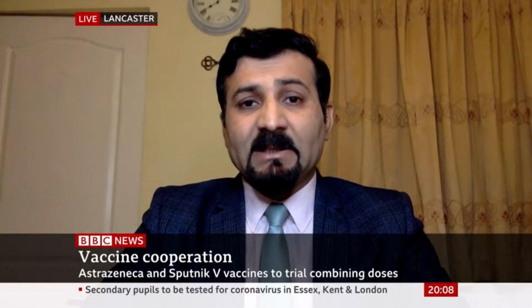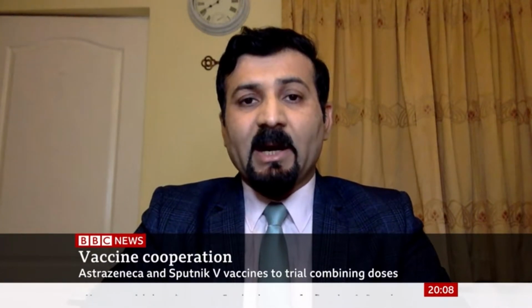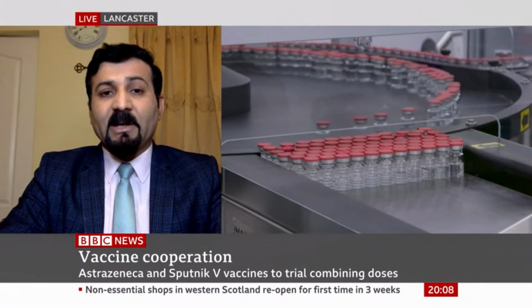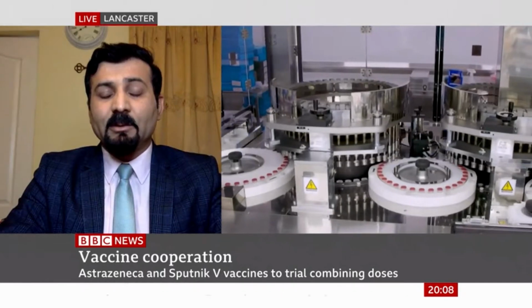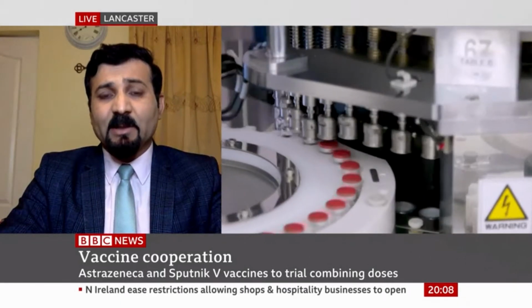Well, both of the vaccines, the Sputnik V and the Oxford AstraZeneca, are based on the same technology we call vectored vaccine, in which chimpanzee adenovirus, in the AstraZeneca case, is loaded with the spike protein, and that is how our immune system is trained to induce the antibodies as well as T-cell responses.